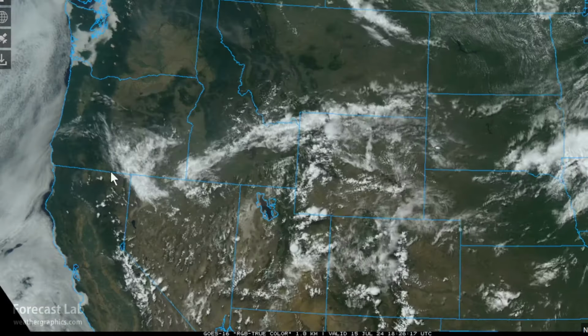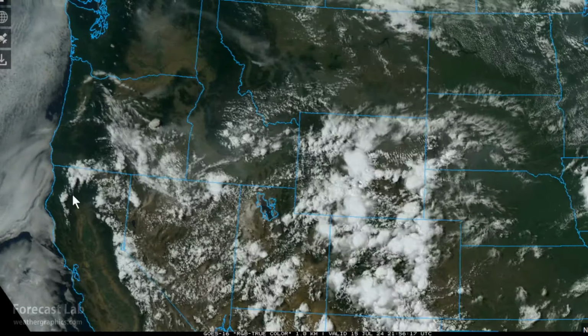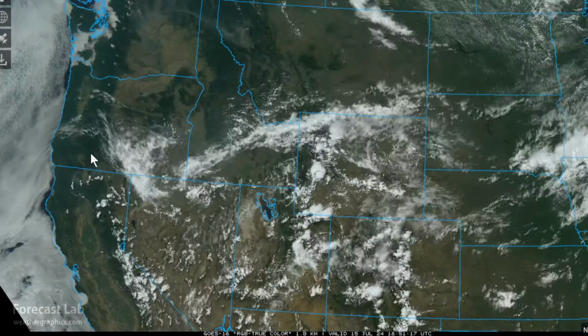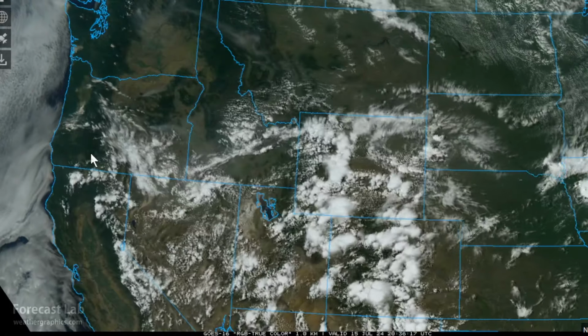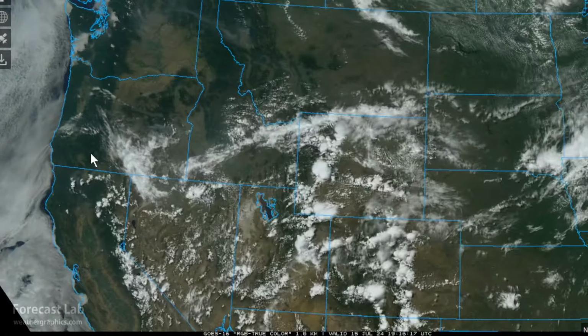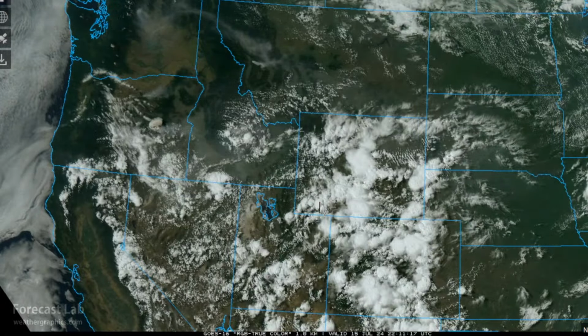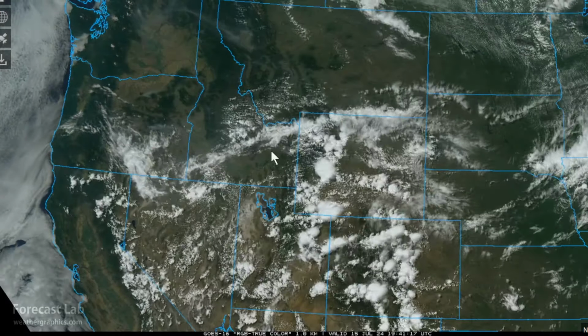We have red flag warnings all through this area, the coastal range, the Siskiyous, from west of Redding to around Medford. Drought conditions have developed. We could see more of those dry thunderstorms touching off fires. Air quality alerts all through southern Oregon. And we also have red flag warnings in eastern Idaho.